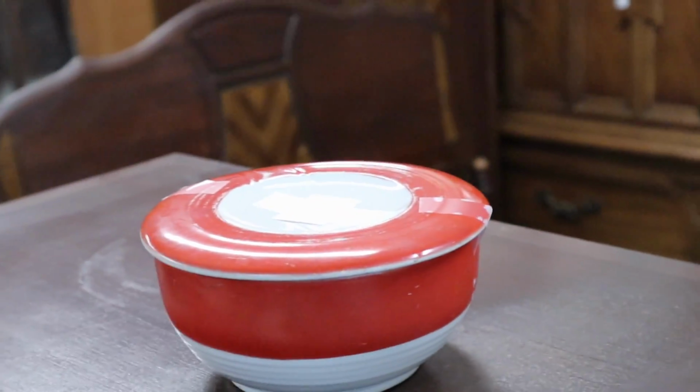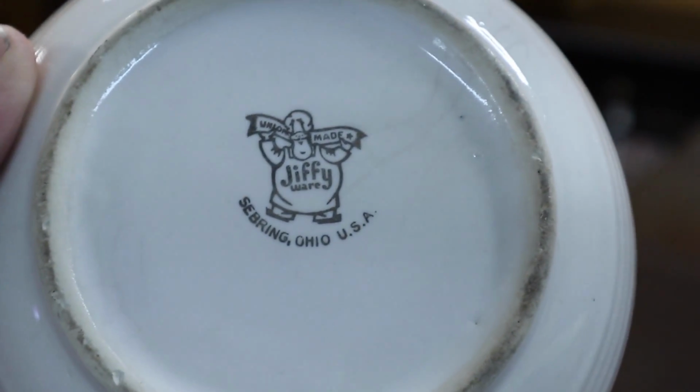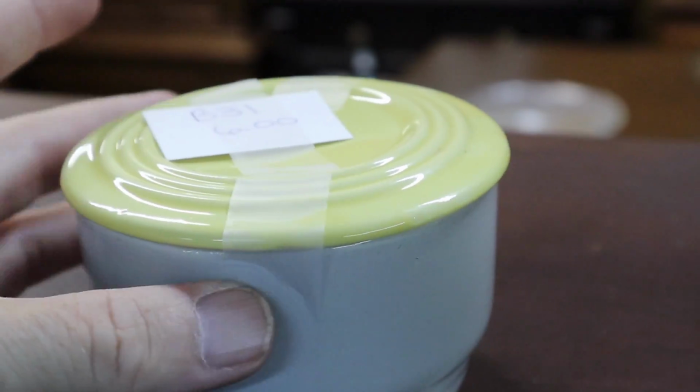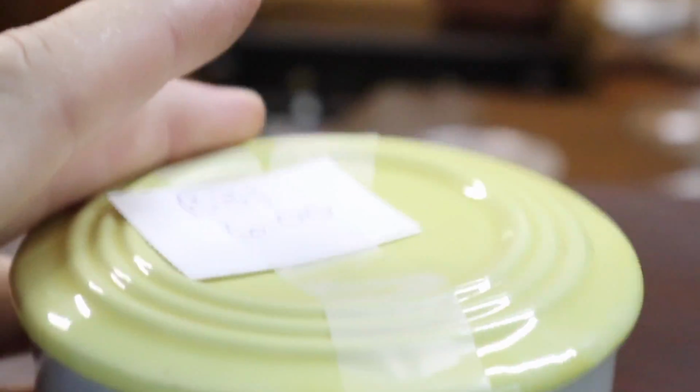Jiffyware, wow. Okay, that's a name I haven't really seen before. Sebring, Ohio. So that was probably related to the Royal Copley, Spalding, Royal Windsor companies, or else it was right down the street. This one, on the other hand, is a little older. This is Hall China for General Electric. And for $6, yeah, we'll take that.